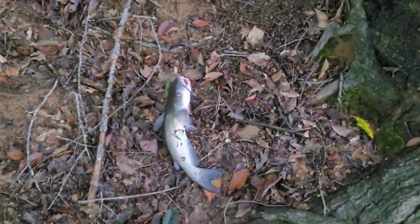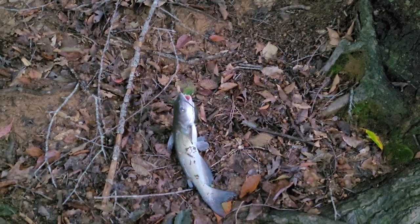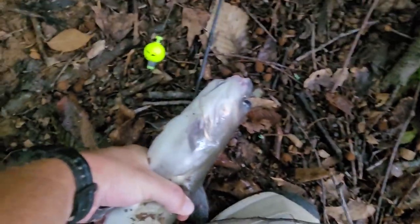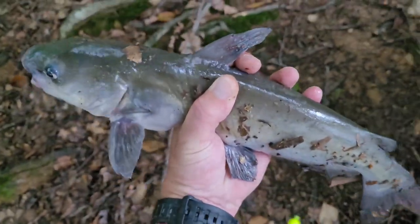Well, that didn't take very long at all. I literally threw it under this tree right here. About 10 seconds later, we got a nice channel cat right here. Let's get the hook out. Get them back safe. Another nice channel right there. 12 inch shoe. That's about a 15, 16 inch channel right here. Another nice one in the rain.